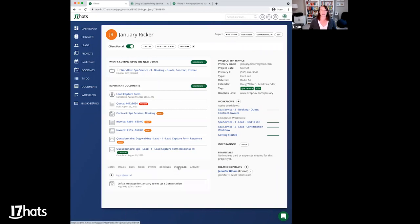We have a phone log. This is a really great tool to use in order to track your profitability. If you're realizing that you're having to make 50 phone calls for every service that you've contracted, then you need to price yourself accordingly. So this is a great way to track exactly how many phone calls you are making for your clients. And it also gives you a little bit of peace of mind so that you can say, nope, I gave you a call last week. I'm just waiting on your return.